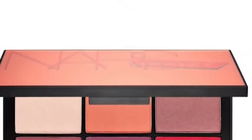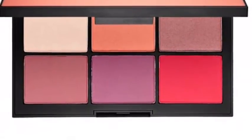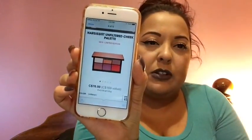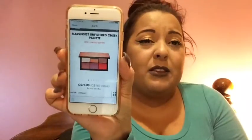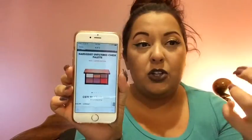The next palette that I do actually want, but I will not get, is the Narcissist Unfiltered Cheek Palette. This is what it is. It's $76 Canadian. You get 6 cheek colors. I don't think I'll be getting this. Why? Well, because first of all, this is for darker skin tones, like super, super darker skin tones. I'm not very, very dark.